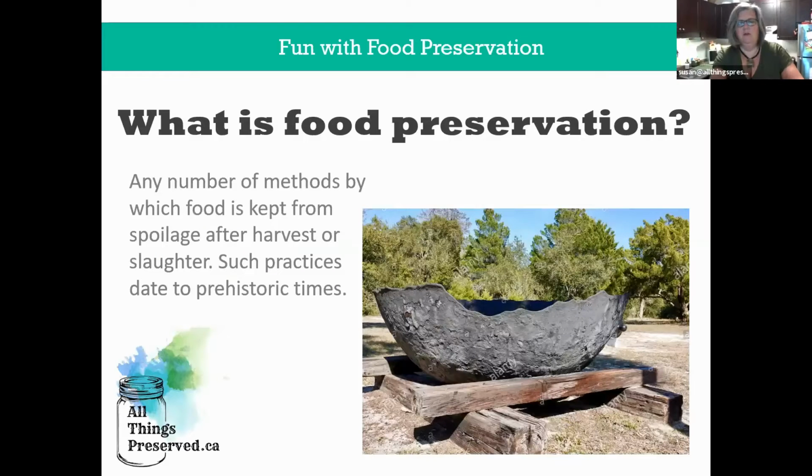So this is one of my favorite pictures. Food preservation is basically keeping food from spoiling, whether it's short-term preservation or long-term preservation. Short-term, we know, keeping food in our fridge preserves it rather than leaving it out at room temperature. Long-term preservation has been practiced forever. I love this picture. I don't have the rights to it, as you can see, but it is fabulous, and I probably should credit the people who posted it.